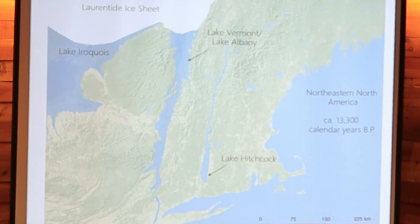All this meltwater was filling the major basins in the New England region and in the Great Lakes region. In the Champlain Valley, there was a huge glacial lake called Lake Vermont, which at its height was actually confluent with another glacial lake called Glacial Lake Albany, essentially forming one giant lake at its largest extent. In the Connecticut River Valley, there was Glacial Lake Hitchcock, and then in the Great Lakes Basin, there was an enormous glacial lake called Glacial Lake Iroquois.